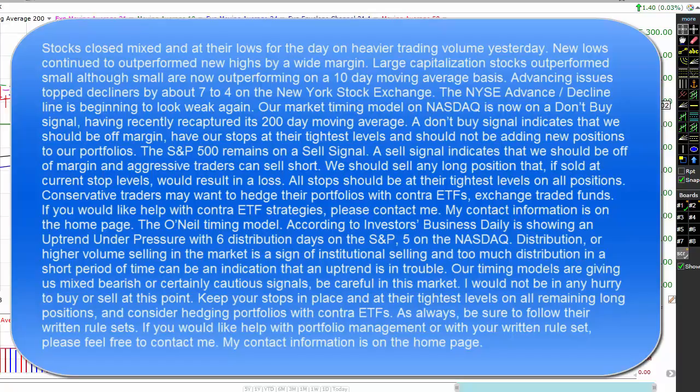The O'Neill timing model, according to Investor's Business Daily, is showing an uptrend under pressure, with 6 distribution days on the S&P and 5 on the NASDAQ. Distribution, or higher volume selling in the market, is a sign of institutional selling, and too much distribution in a short period of time can indicate that an uptrend is in trouble.